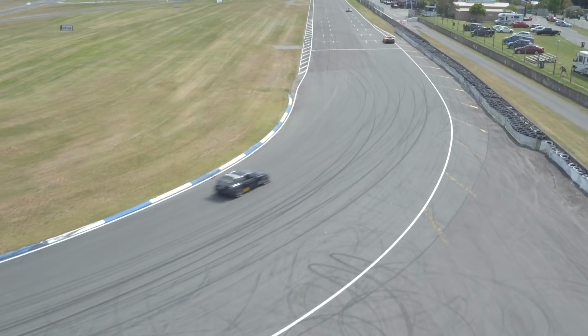Ben's just gone out for his first scrub session, bedding the new brakes and the tyres, and we're going to get Andre in the car to do qualifying.